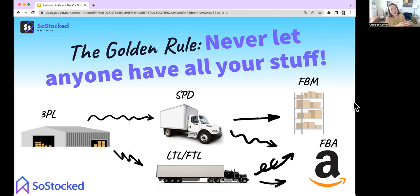Now you have your 3PL. So just as you had your supplier, you'd have your 3PL, and then your trucking would be kind of like your ocean freight. You would not want to put everything into that truck. So your full truckload or less than truckload, and you've got inventory sitting at your 3PL.